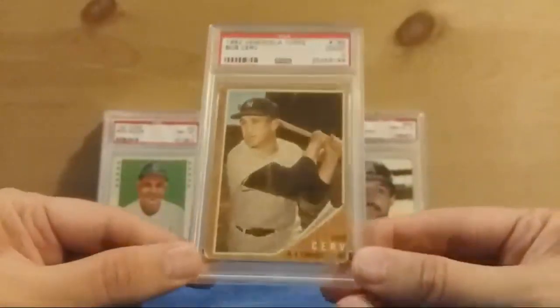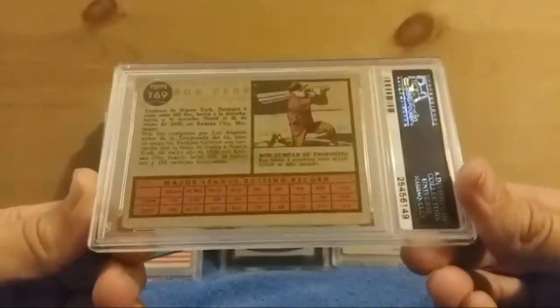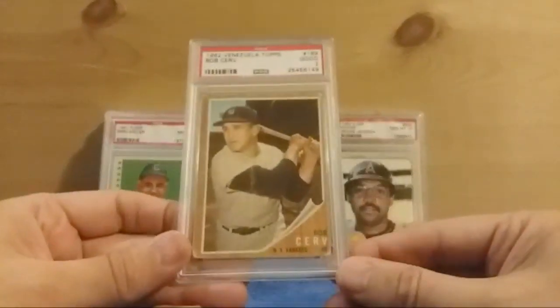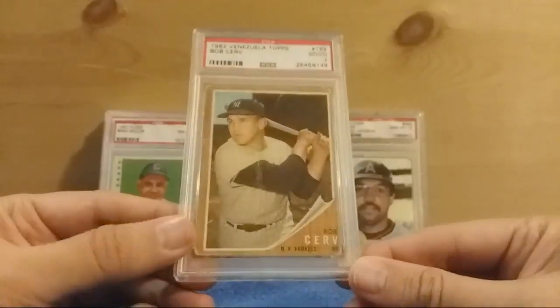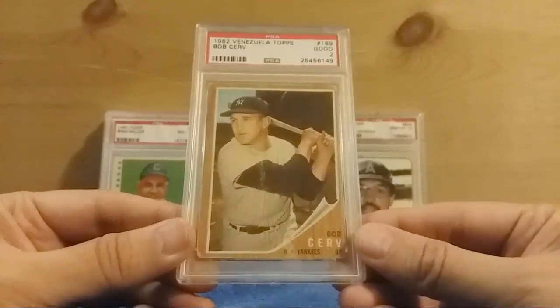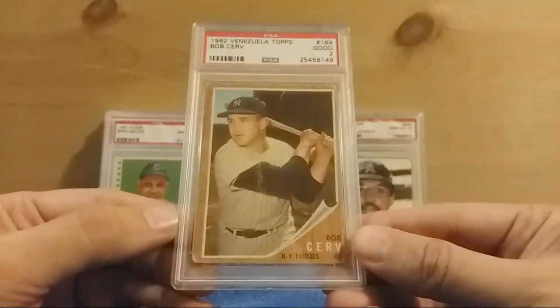Back in the late 50s and early 60s, Topps started letting this company in Venezuela, where baseball was pretty popular, create a version of the Topps cards where they would only do about the first not quite 200 cards of the set each, and it wouldn't even be every year. It would be like every other year. They would print part of the set and then distribute them there in Venezuela.